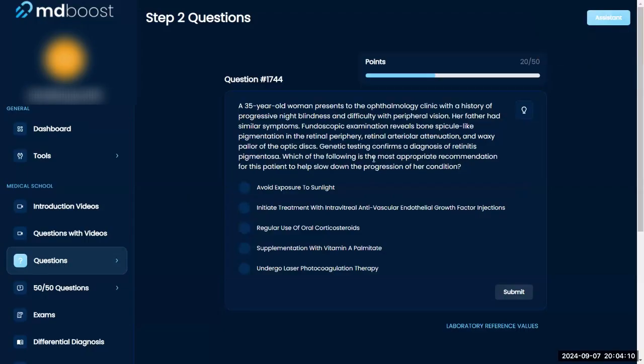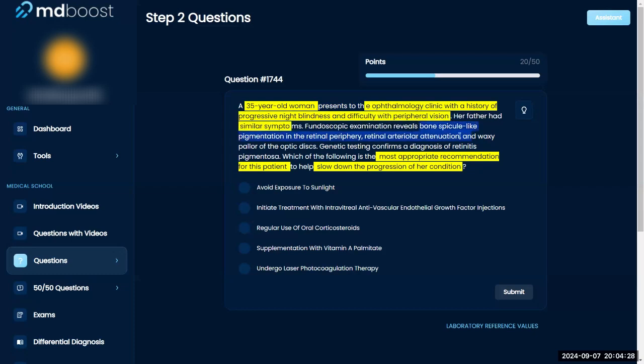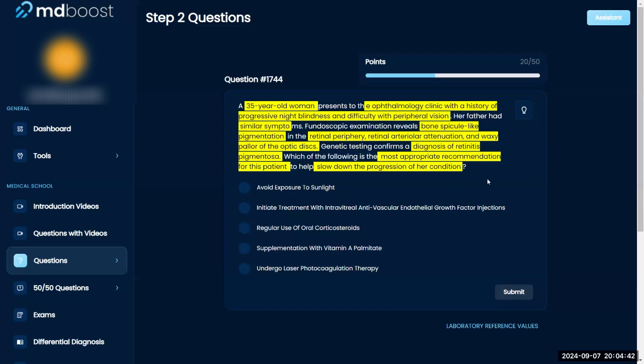Which of the following is the most appropriate recommendation for this patient to help slow down the progression of her condition? A 35-year-old woman presents to the ophthalmology clinic with a history of progressive night blindness and difficulty with peripheral vision. Her father had similar symptoms. Fundoscopy reveals bone spicule-like pigmentation of the retinal periphery, retinal arterial attenuation, and waxy pallor of the optic discs. Genetic testing confirms the diagnosis of retinitis pigmentosa.